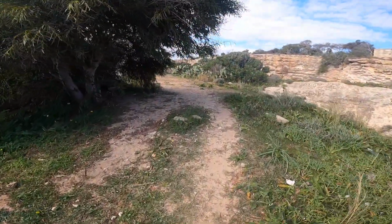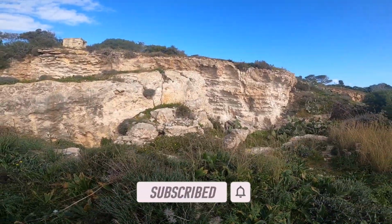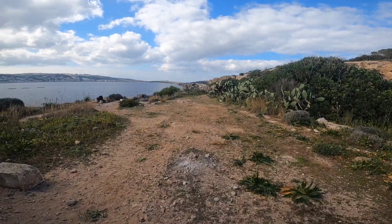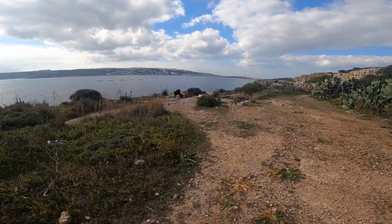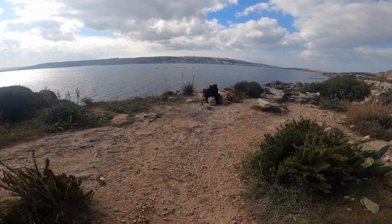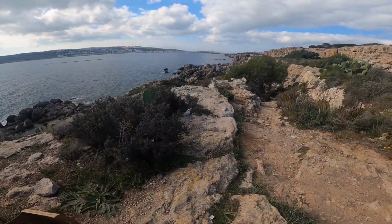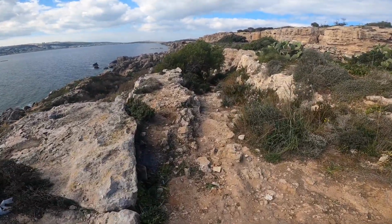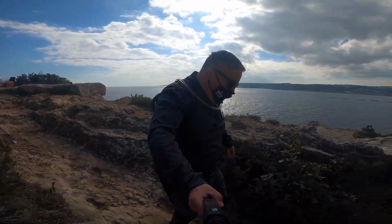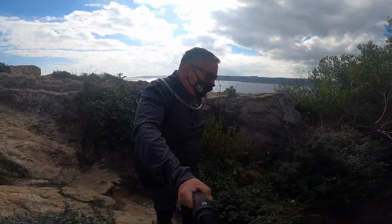Now we are following this footpath here. As you can see, it's crumbling down the rock, so you have to take care where you walk. It's always a pity what we can see. People do this kind of stuff here and leave their trash. And here we find the way where we start going down. This is the path. It's in nature. This is nice to walk on.